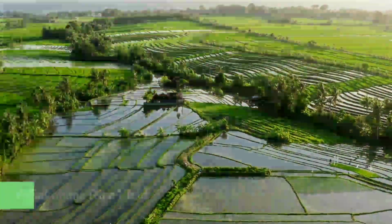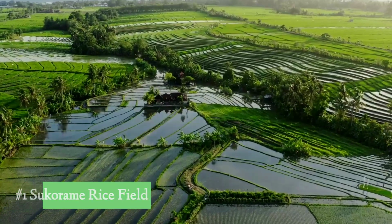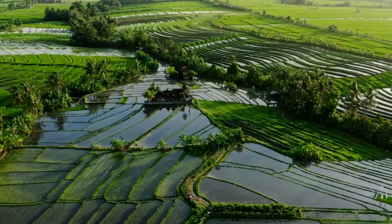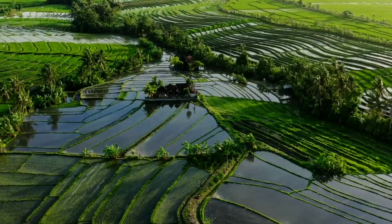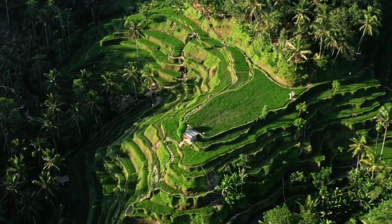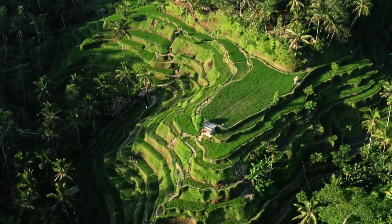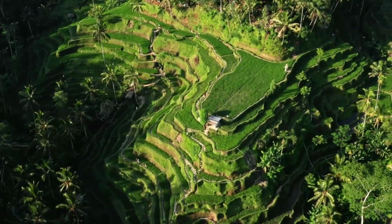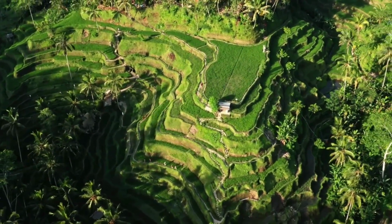1. Sukurami Rice Field. Last but definitely not least, we have the Sukurami Rice Field. The rice field is even prettier than the tea fields. However, there's a specific time of the year when it's at its glory, and that's during the rainy or wet season. It's located in Yogyakarta, and the miles and miles of fresh green will make your heart calm.